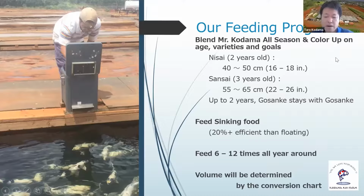Okay, then we feed 6 to 12 times all year round. That depends on the ages. For Tosai, especially because that's when they have to grow the most, we feed 12 times. And for maybe 3 years old, we do feed 6 times. And of course, we cannot do hand feeding, so we have to use those automatic feeders that you can see in this picture.